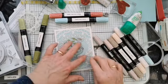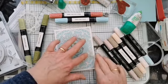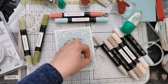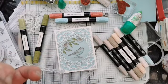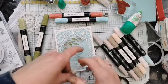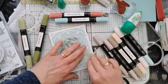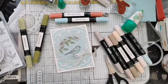A little lacy bow that's going to cover our dot of glue. It's really pretty, this lace. Morning Francis, lovely for adding in a little bit of vintage. Let's find our glue dots.